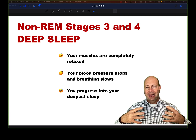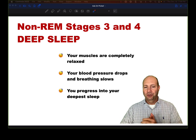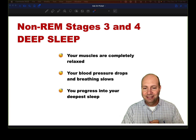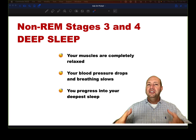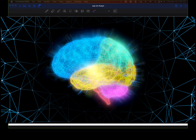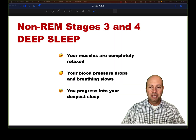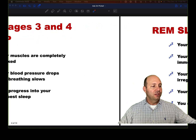Maybe I learned something today, some facts or statistics, or had some personal experiences today. Or if you're a student or learning something, this is where your brain takes all that information and puts it all together and stores it in certain areas of your brain. So it's very important that you get into this deep sleep, and it's also very important for repair and healing. Then let's get into REM sleep.